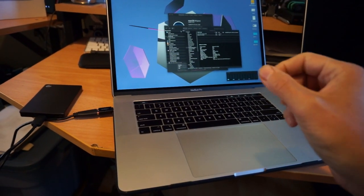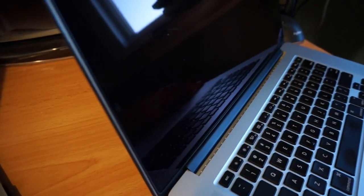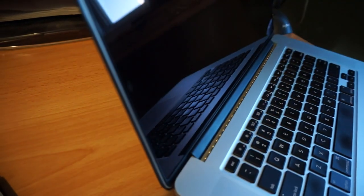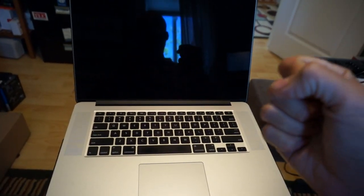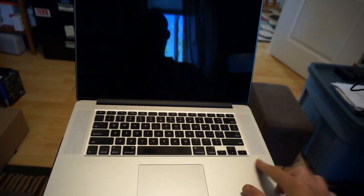I have a particular problem with how that heat works on the older machines. 2012 to 2015s, all of the ventilation comes out here, away from you. So I can easily use this one as a laptop without feeling like it's burning my legs off. I'm willing to wait a few more minutes during a render to be able to have a machine that I can use comfortably versus this one that feels like it's burning me.